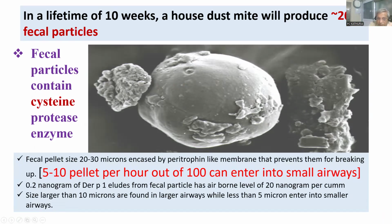These fecal particles have a peritrophic membrane outside. This membrane contains the Der p 23. And inside the fecal particles, there is a cysteine protease enzyme which is responsible for the ongoing inflammation and induces the allergenicity. We normally shake our pillows, carpets, and mattress once we go to bed.